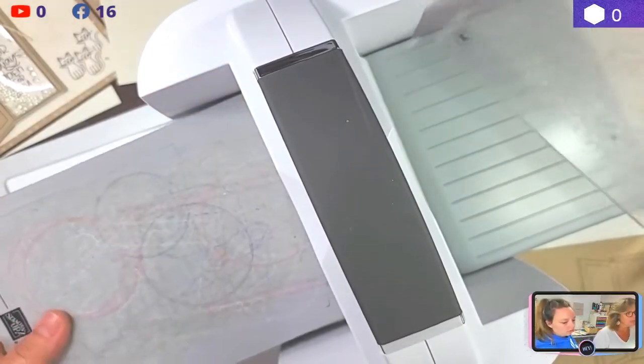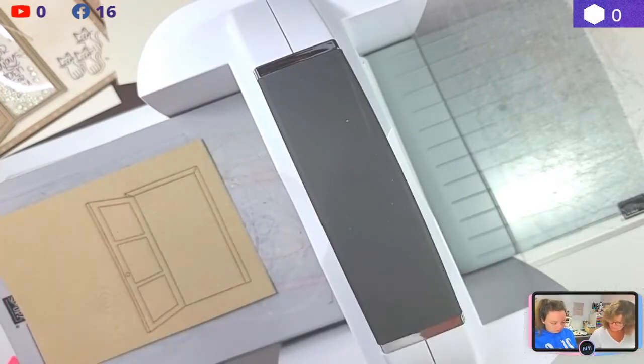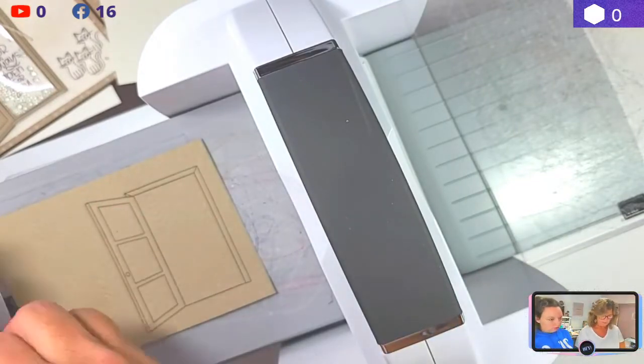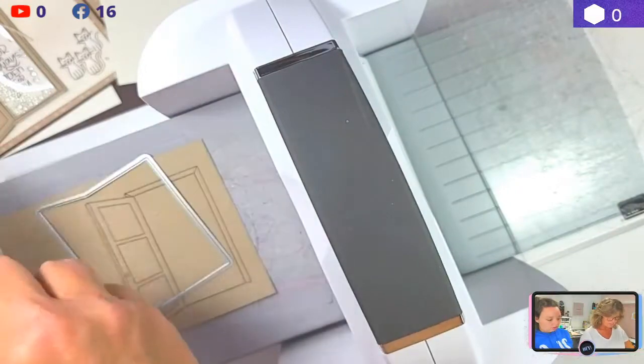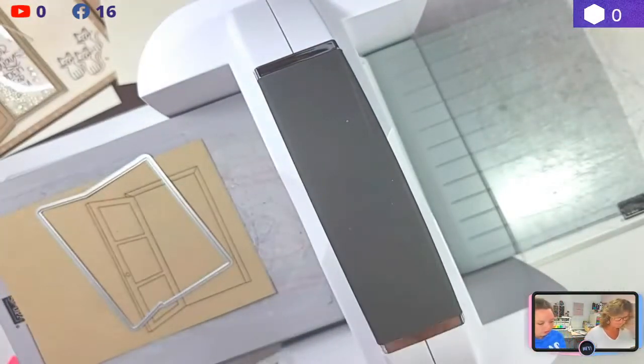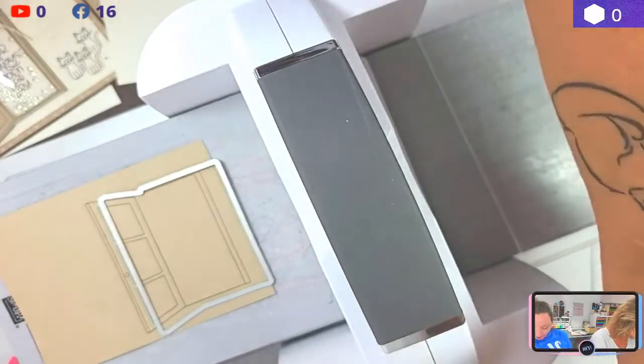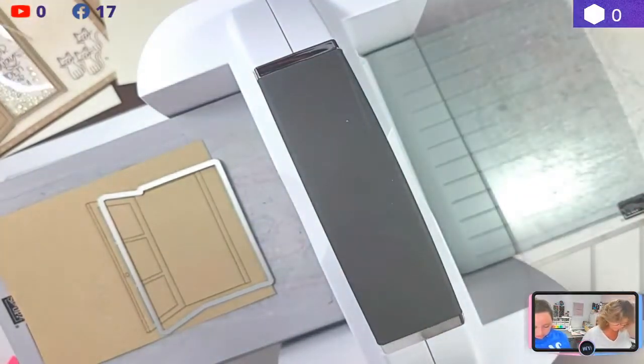Okay, so now we're going to run these through. We're going to be using our big door, and we're going to be using this one right here, this inside door. You can run it through together, or you can run it individually. For time's sake, I will run ours together.